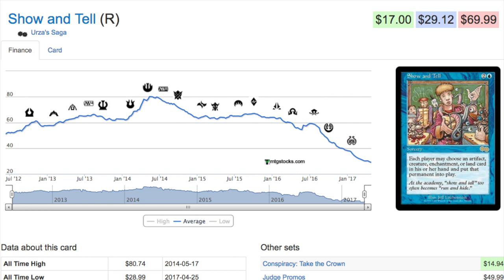Hey guys, today we are going to talk about Magic cards and how they've gotten cheaper. I will take a look at a few Legacy cards, a few Modern cards, and a few Casual cards and see what the price point is, as well as go over the original versus the cheapest version and how much you can save.